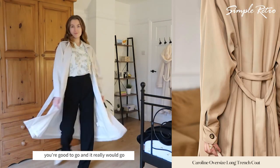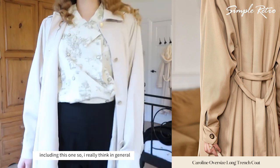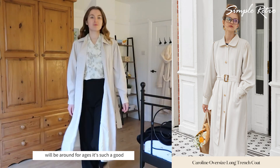I love the kind of undone belt look at the back. It does look really formal, but effortlessly formal, like you've just thrown on a jacket and you're good to go. And it really would go with so many different work outfits, including this one.